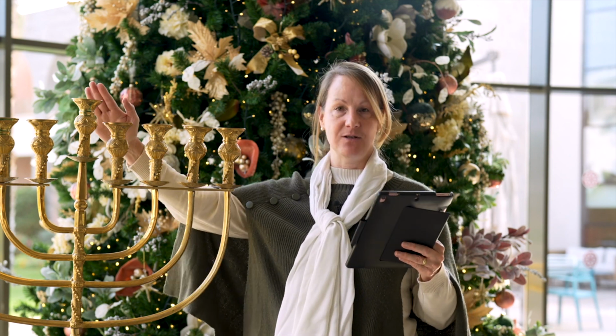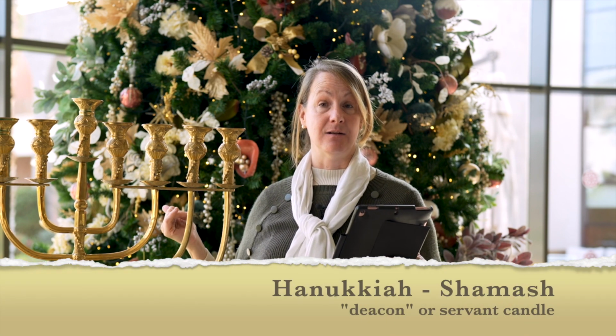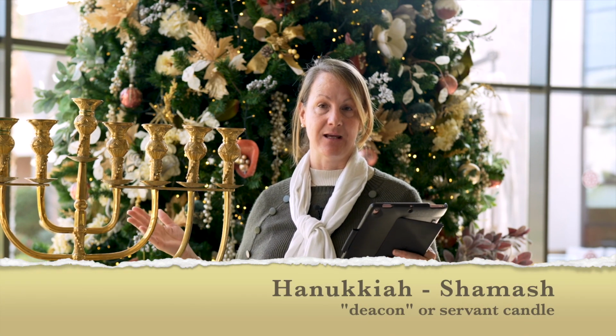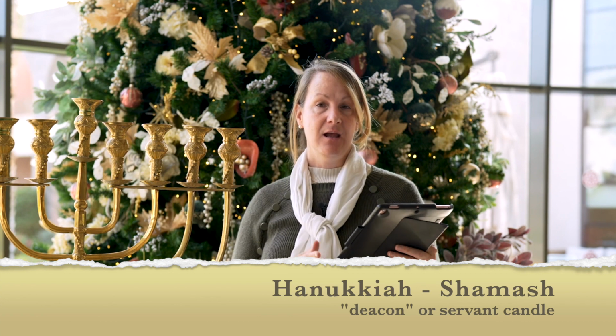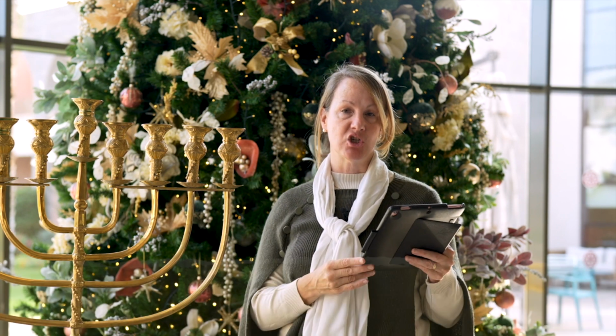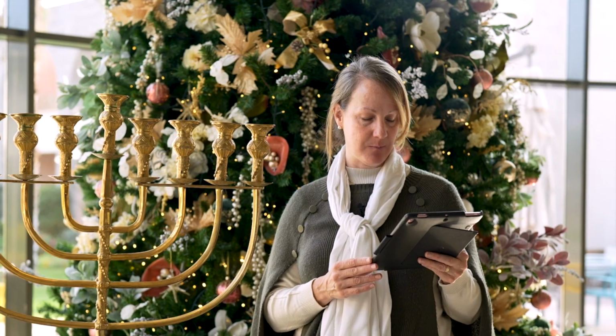I had mentioned there's a candle here, and that candle is actually referred to as the deacon, or the servant candle. The servant, which is used to light the entire thing. The Hebrew word for that is shamash, so the servant. And most of the time, the Jewish people are told to put the Hanukkah in their windows or by their doors so that people around can see the light shining, because they want to give testimony to the great miracle of the rededication of the temple.